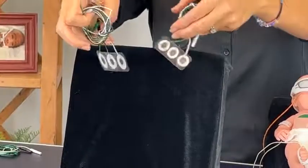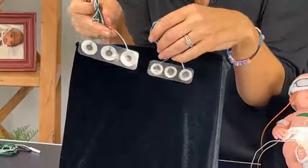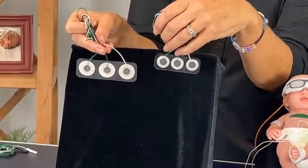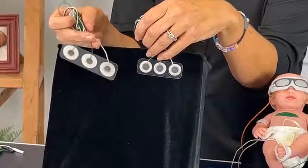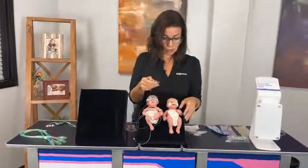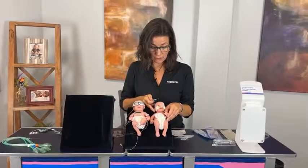However, if I turn them over, you can see that the electrode is the same size. So you get the same clear tracing, just on a smaller footprint, which is very helpful when it comes to a tiny baby because you just don't have a lot of space to work with.